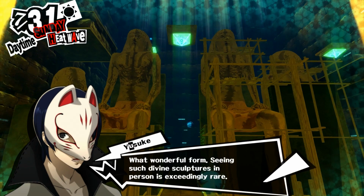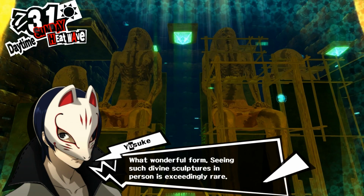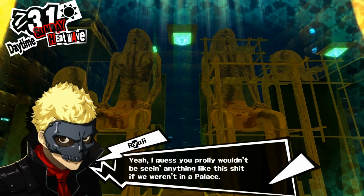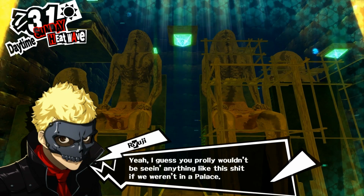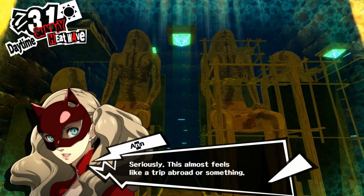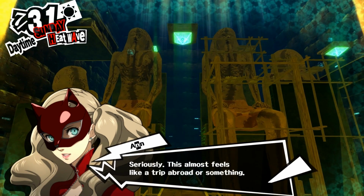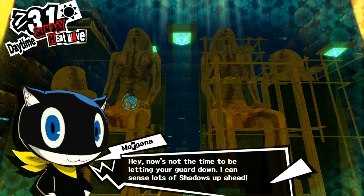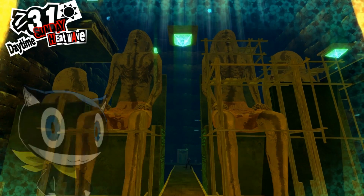What a wonderful form. What wonderful form. Seeing such divine sculptures in person is exceedingly rare. Yeah, I guess you probably wouldn't be seeing anything like this if we weren't in a palace. Seriously, this almost feels like a trip abroad or something. Hey, now's not the time to be letting your guard down. I can sense lots of shadows up ahead.